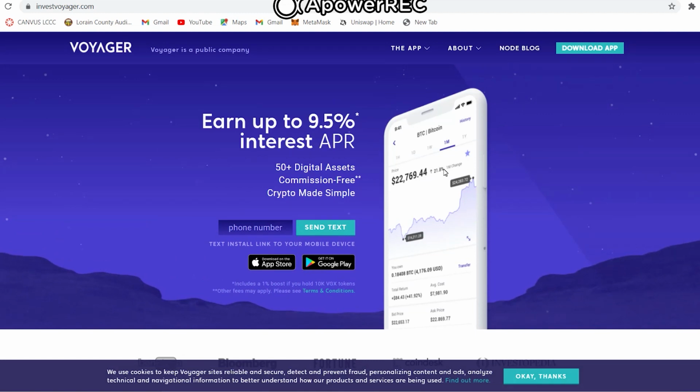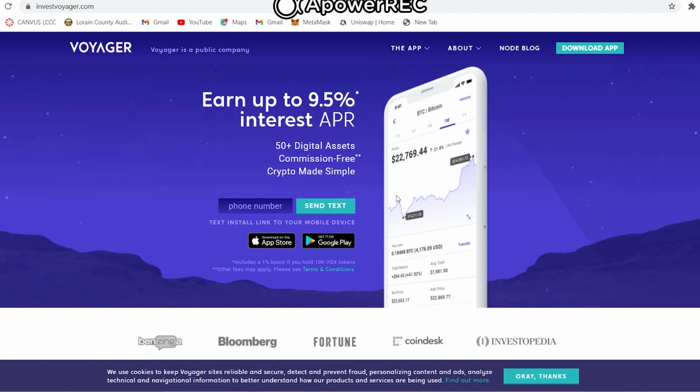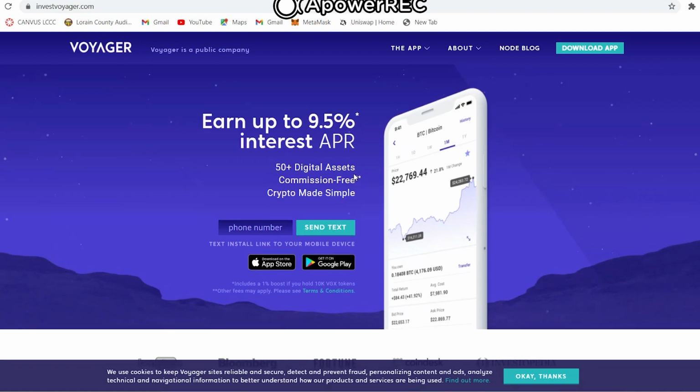You can earn up to 9.5% interest APR on some digital assets, all the way down to 1%. Voyager has 50 plus digital assets, commission free, to choose from. Voyager Brokerage has one of the easiest and simplest onboarding processes for new users to cryptocurrency. So a high selection of cryptocurrencies to choose from, and the ability to earn interest on 20 plus cryptocurrencies, are just some of the reasons for huge user growth coming to Voyager.